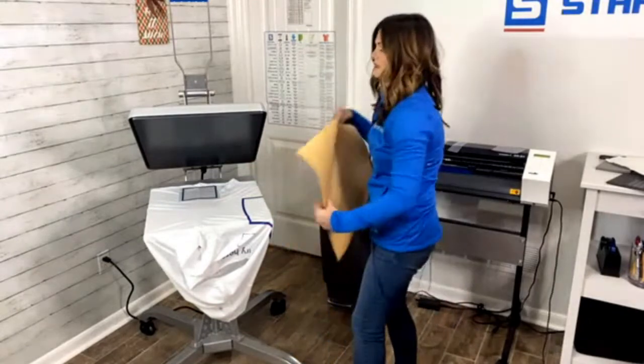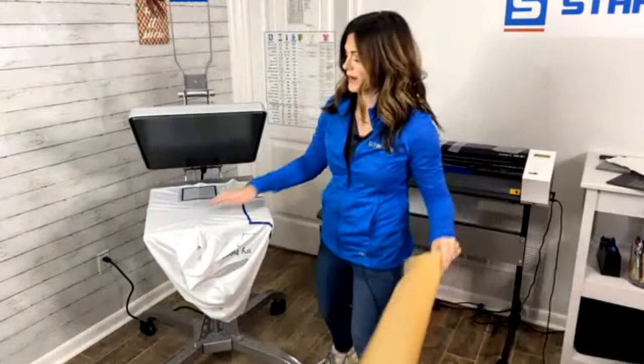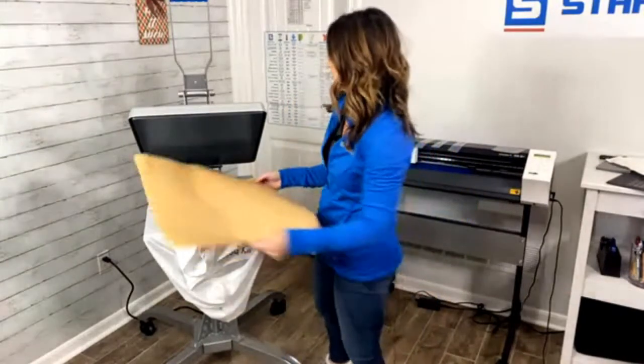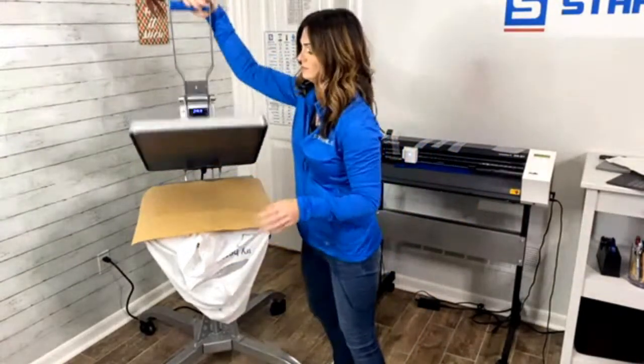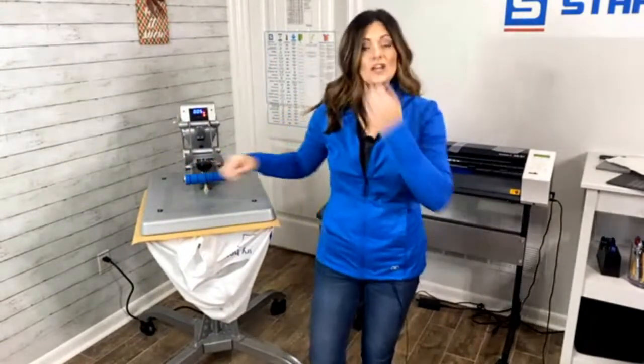All right. So here we have split the seam in half. We put the square over it. As you can see, this is the short sleeve. All right, 8 seconds.